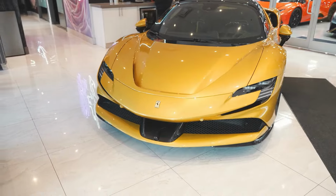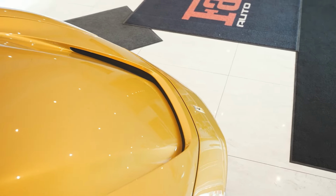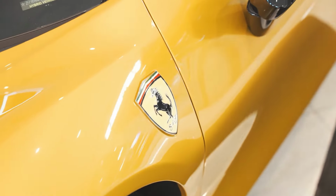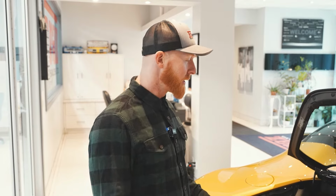So we first thought that this would be one of the first forced induction Ferraris, but we were mistaken. They did come out in the early 80s, or I think mid 80s, with some of the Ferraris kind of experimenting with forced induction. But this is a fully engineered, time-tested forced induction vehicle.